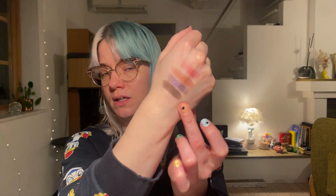Then I have the Too Faced Just Peachy Mattes palette, a favorite palette, and it was the final shade, which is Chocolate Dipped. I guess it's a neutral brown. I used this one 3 times as well, so there. Oh, sorry, that one. Super pretty.